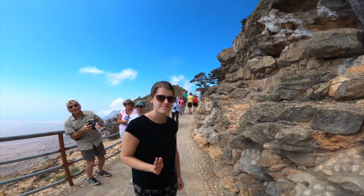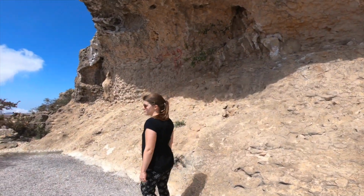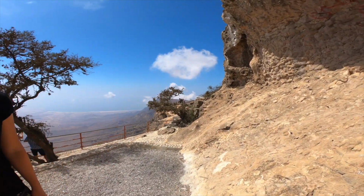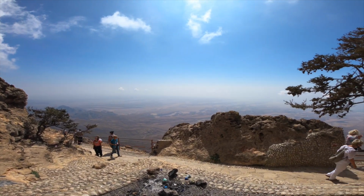So in this area, there are hyena, wolves, foxes, leopards, but they are very friendly. And Nubian ibex, gazelle, and palm.